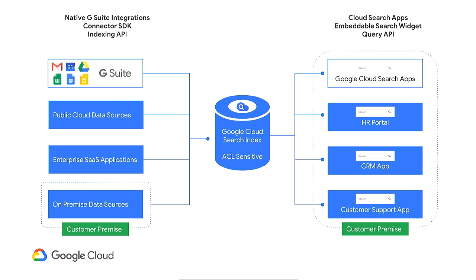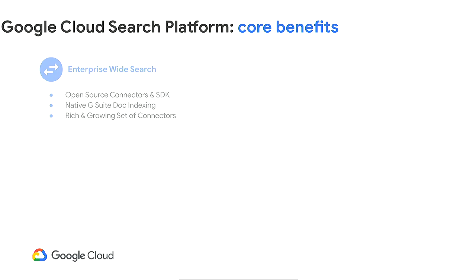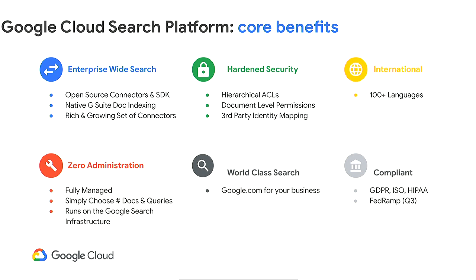On the right, you have a query API that allows you to implement search applications in the context of the workflow surfaces that your employees use. Core benefits, starting with the most obvious, we bring world-class search out of the box. Close to it, something that we've learned through our initial deployments and pitches is this product is truly serverless. No concept of nodes, no concept of buying more storage, no concept of figuring out how many VMs you need to spin up. Just keep indexing what you want, keep firing up applications. It just works.